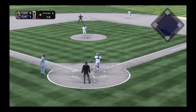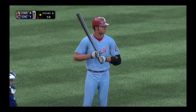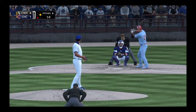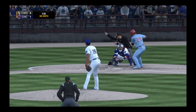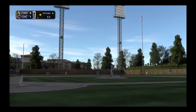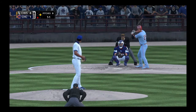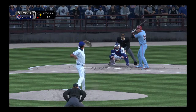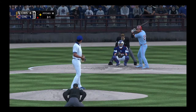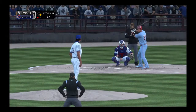And they pitch out here, but nothing's going on. The 1-0 is looked at for the first strike. The 1-1 home misses off the plate. Now a throw over, and the runner back in standing. 8th inning, 4-1 is our score.